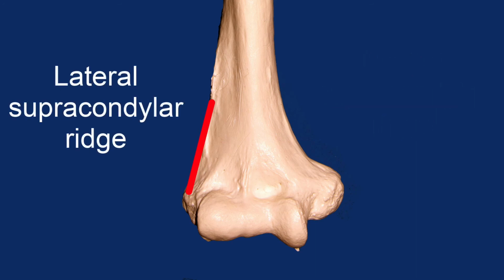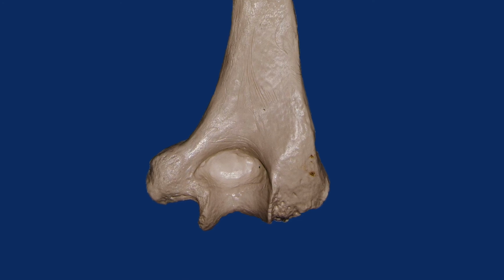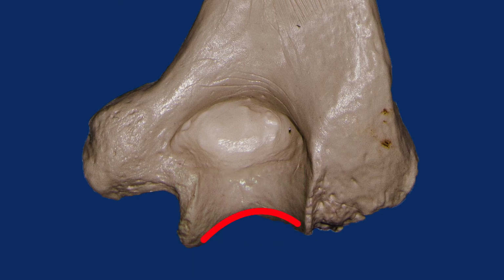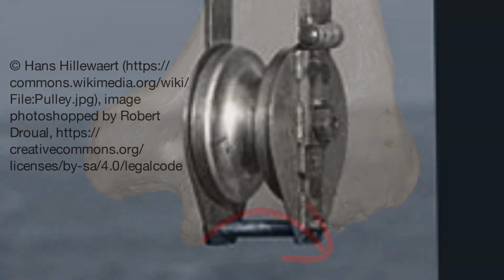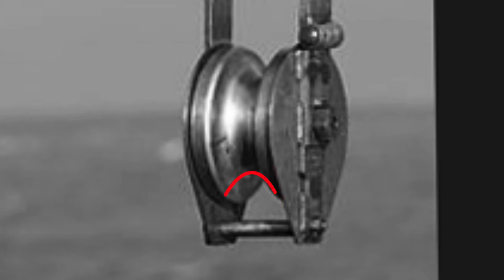supracondylar ridge. Now, if we look on the posterior side, we can again identify the trochlea, which is a word that means pulley. Here you can see the concave curving surface of the pulley. And here's a picture of a pulley I obtained from the Creative Commons, where you can see the resemblance of the concave surface to the groove of a pulley.